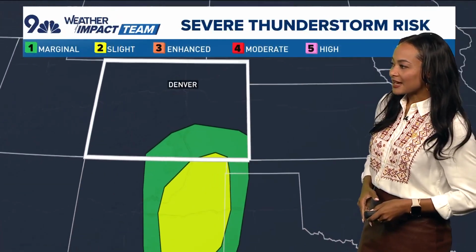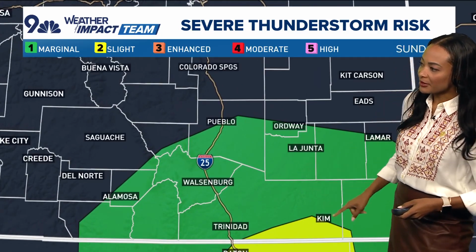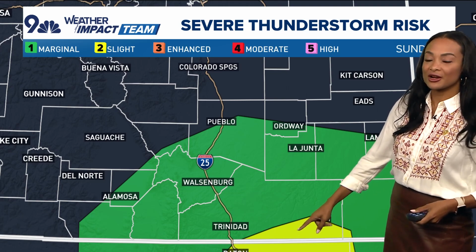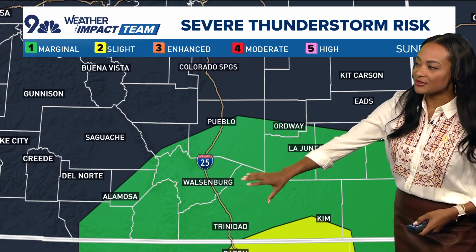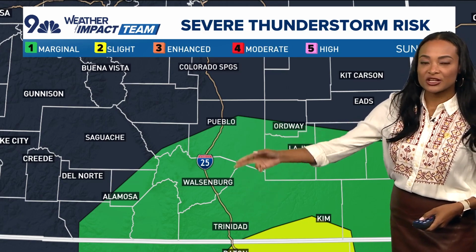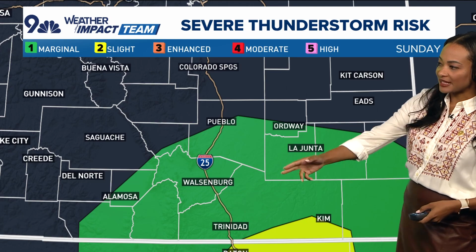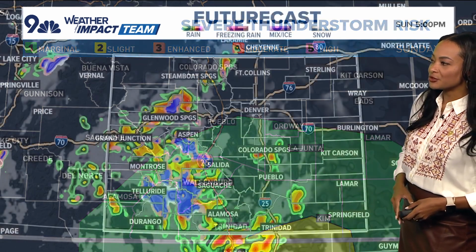Other areas to the south, we do have a marginal risk for severe weather, and a slight risk for severe weather has breached its way into southeastern Colorado. This is where we have that severe thunderstorm right now. But as we take a look, we're just going to continue to watch for the heaviest rainfall to fall across far southern portions of the I-25 corridor into southern portions of the Eastern Plains, all the way through the San Luis Valley here. So this is where we're going to look for those stronger storms.